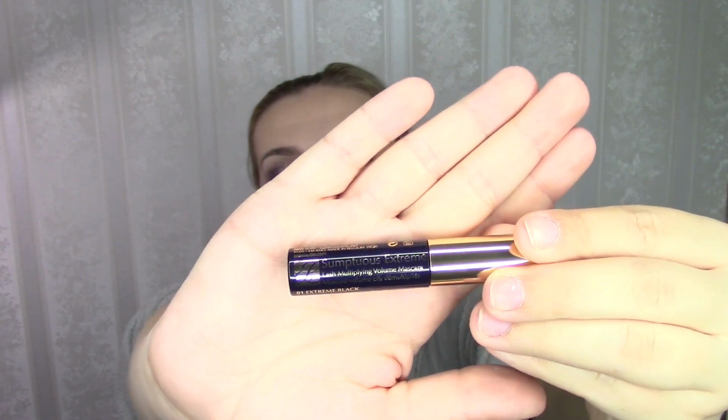Okay, let's just move on to a mascara and a liner. And for mascara, I'm actually using one from Estee Lauder. I got the smaller one, but I also have the big one. But I'm using a different mascara right now, so I don't want to open it and have it dry out for some reason and have it be the big one that actually costs a lot of money. So this is the Sumptuous Extreme Lash Multiplying Volume Mascara. That's a mouthful, in the color Extreme Black. And this is what that mascara looks like.